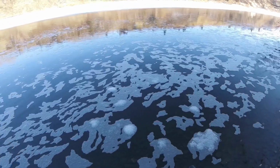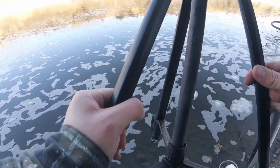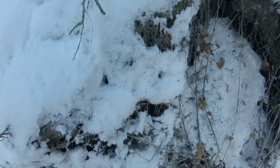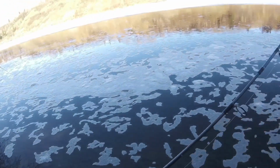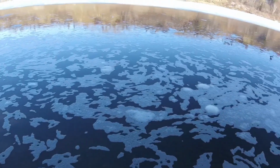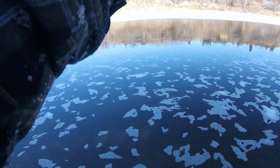This looked really good from up there. Looks like it drops off real quick. Kind of what I'm looking for, but there's not a lot of space to fish, and I'm covered in snow now. Nice. I'm not even gonna bother taking off my backpack, but I'm going for an adventure today. Time to move on to our next location.